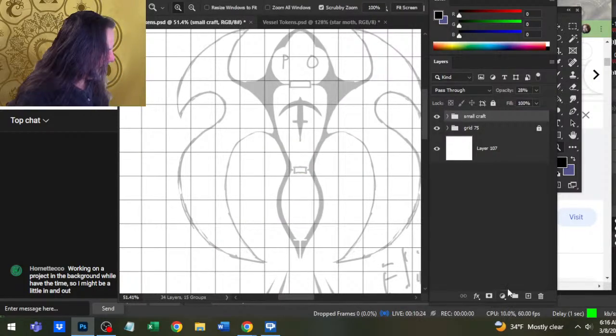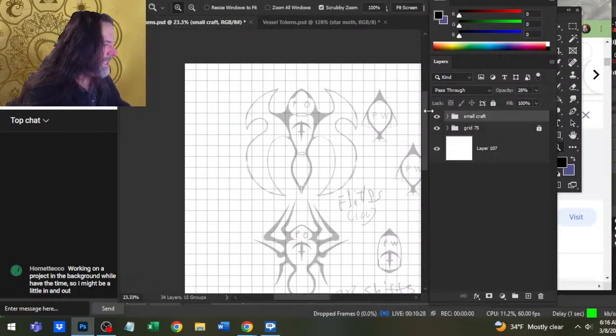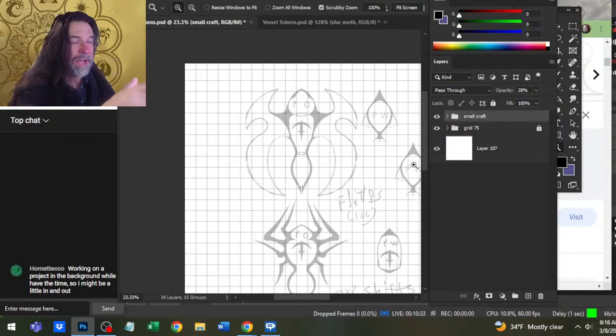All right, mad props. So flitters, they're biggies. We're going to make them 50-foot ships. The largest size fighter craft that you can make in this system is 50 feet by 50 feet. If it's any bigger than 50 feet, then it becomes a vessel.